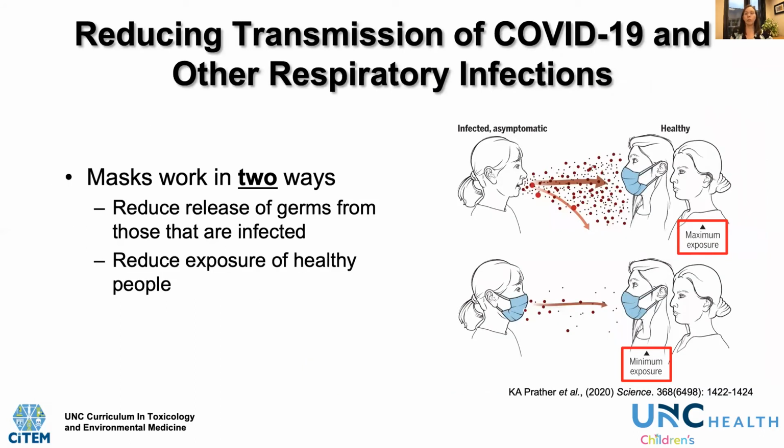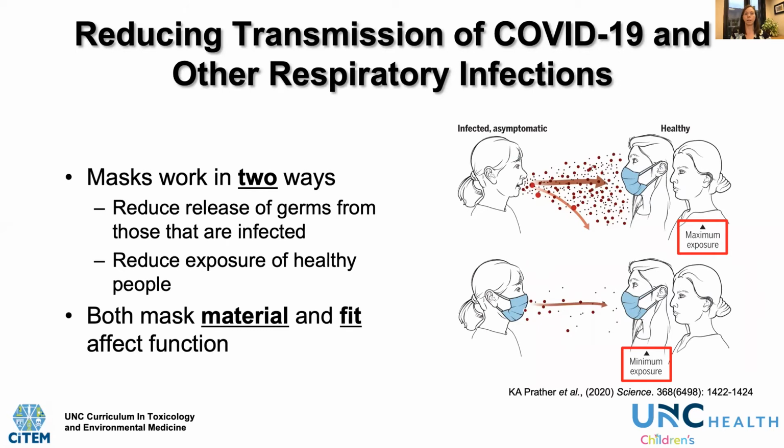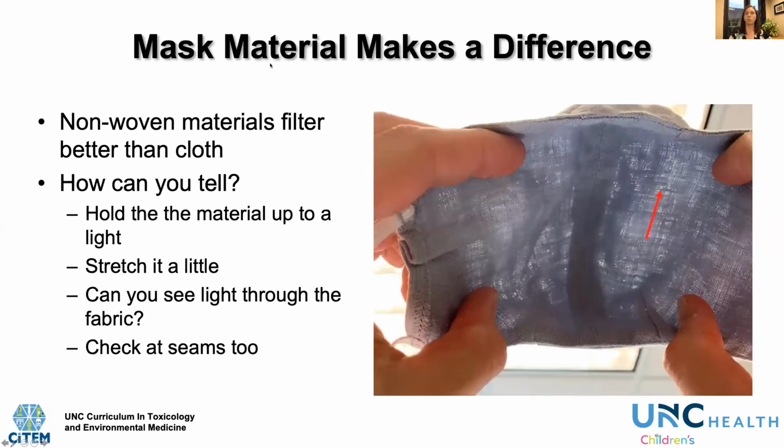Masks can be a prime intervention in reducing the transmission of COVID-19 and other respiratory infections. Masks work in two ways. They reduce the release of germs from those that are infected, and they reduce exposure of healthy people to those germs. Both mask material and fit affect the function of the mask. Now I'm going to turn it over to Dr. McCullough, who's going to talk more about how mask fit can improve comfort and function.